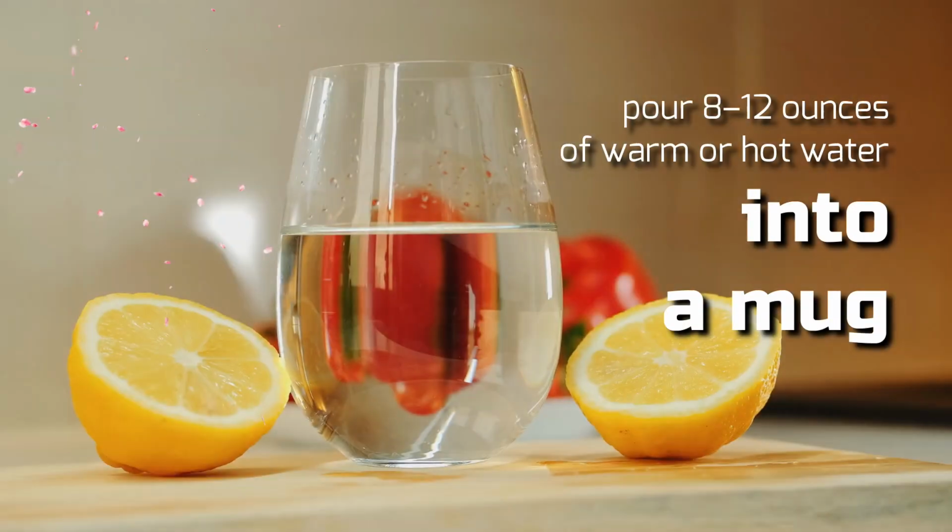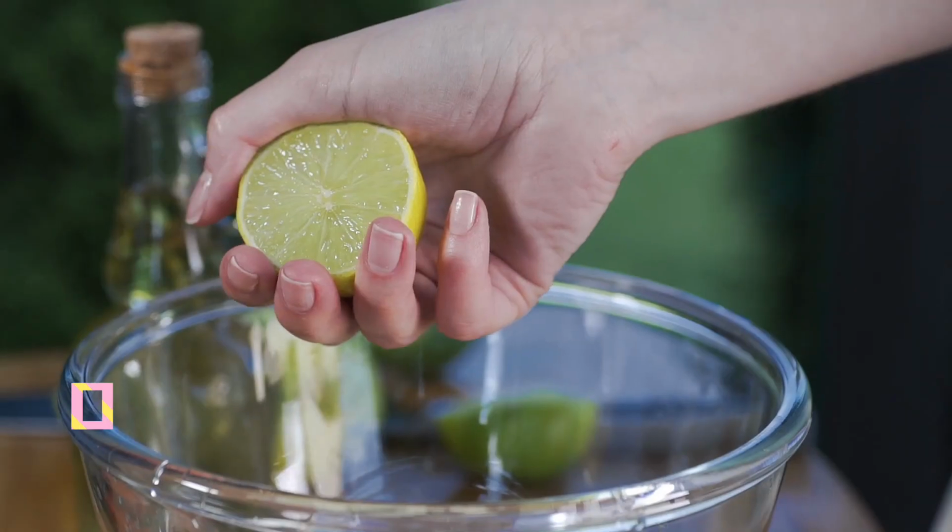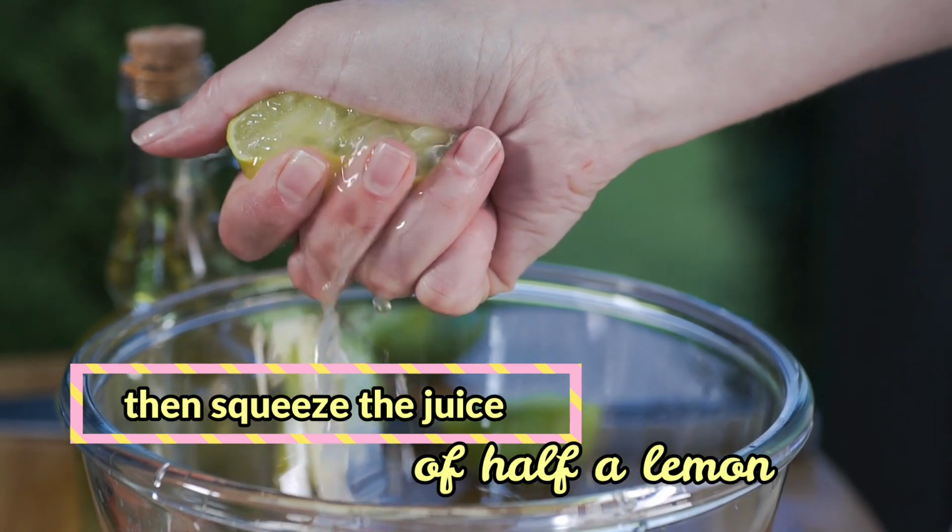To prepare this mixture in the morning, pour 8 to 12 ounces of warm or hot water into a mug, then squeeze the juice of half a lemon. Mix together and sip slowly.